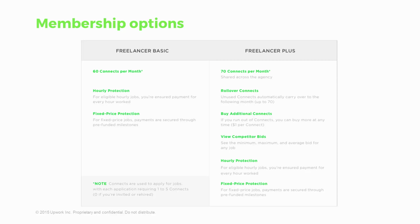If you do have a multi-person agency, you might want to look into the Agency Plus membership. In addition to being allowed a company logo and company name, this plan allows the agency owner to add unlimited team members and share connects among their team. It also includes 80 connects per billing cycle and the ability to roll over up to 80 unused connects to following billing cycles. You also get the ability to buy extra connects, visibility into what other freelancers are bidding on projects, and payment protection. All membership plans are renewed on a monthly billing cycle basis and can be changed at any time.